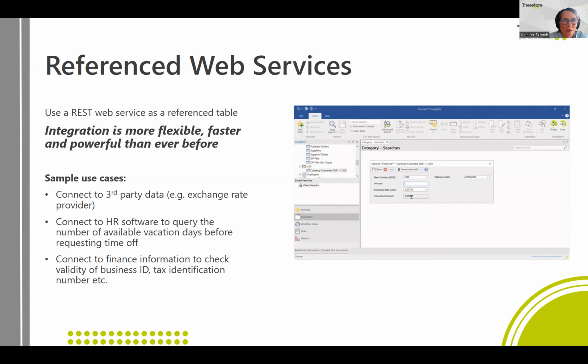All right, so referenced web services is now possible. So you can now use a REST web service as a reference table in Therefore. I know what you're thinking. What does that mean? Referenced web service as a table? Well, many of you might already know that you can connect Therefore to a third-party database. For example, you could connect Therefore to your supplier database. We call that a referenced table.